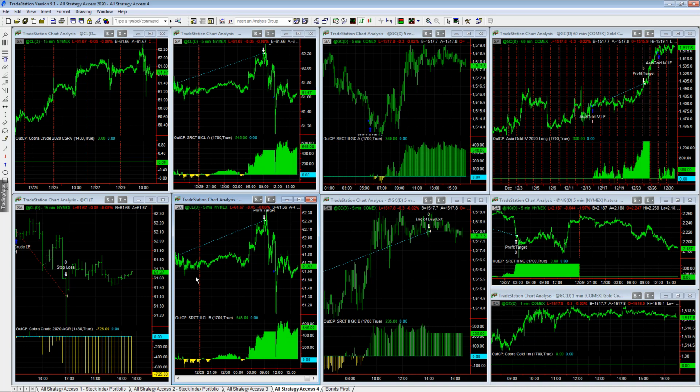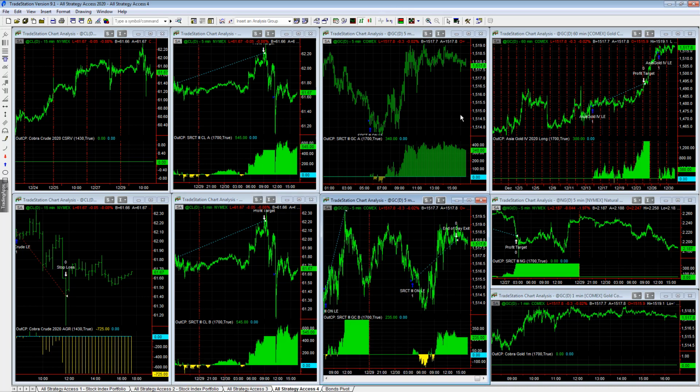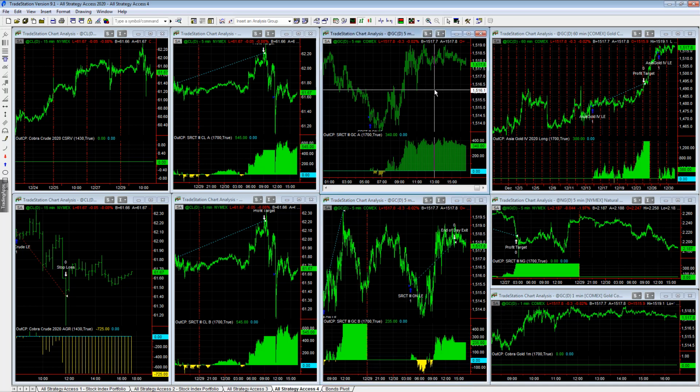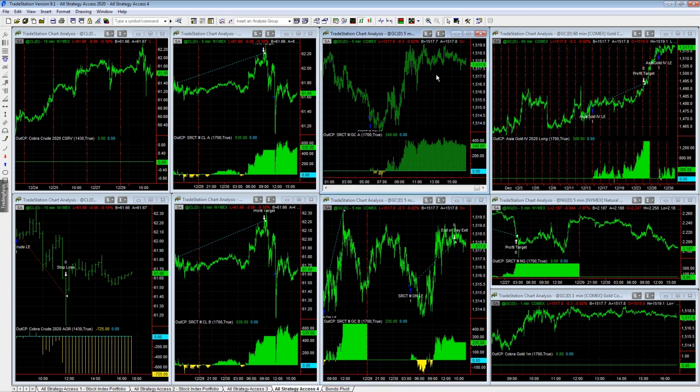Crude oil can be a good market to buy the dip and sell the rally, and so that's what we're working to do. SR Counter Trend 3 Gold B version is actually a day trade version. It'll exit at the end of the day. So you get an end of day exit on SR Counter Trend 3, and the A version holds overnight. So this was plus 235, and this was plus 340 at the current price level that you see there.